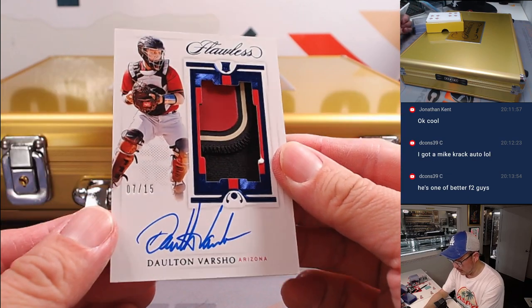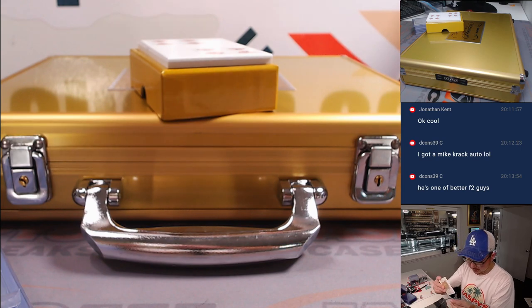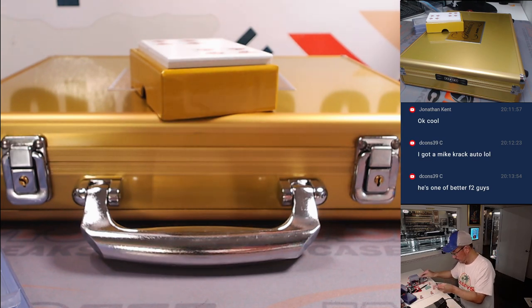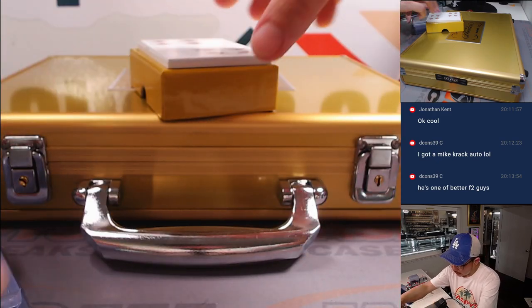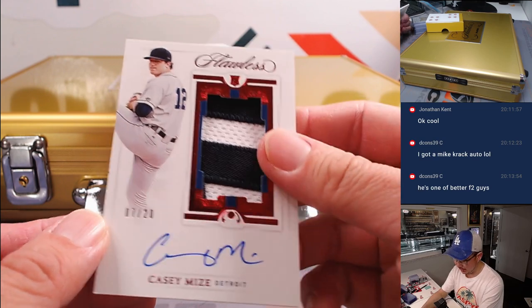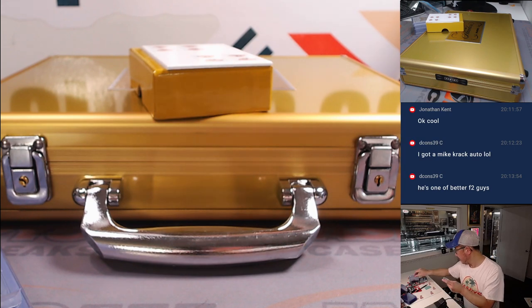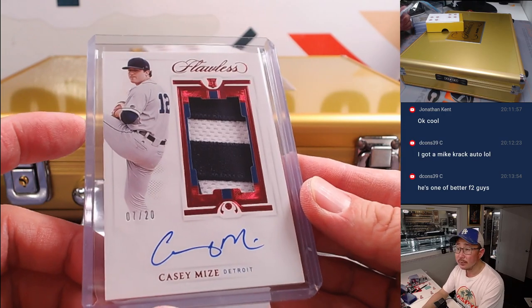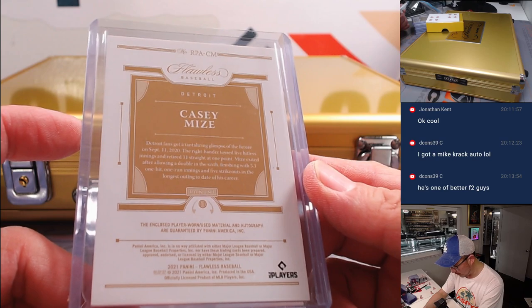We got Dalton Varsho, 7 out of 15. That's a nice patch in there as well. Rookie patch and autograph. And we got Casey Mize, rookie patch and autograph, 7 out of 20. I think he went down with Tommy John last year, and hopefully he'll get well soon. Nice. You know, former number one overall pick, maybe.